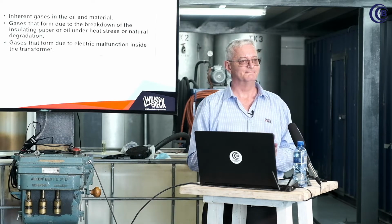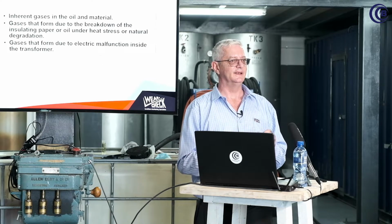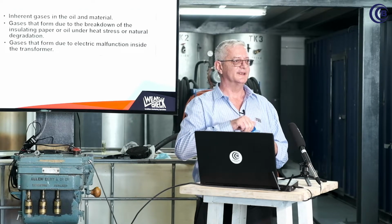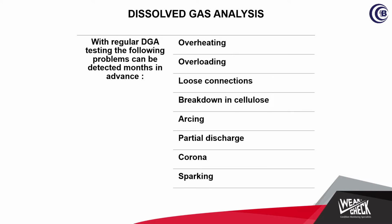Now gases, this is quite interesting. We are looking at 10 different gases that we analyze for, and each specific electrical fault in a transformer will generate a specific type of gas. We start with hydrogen, where the fault in your transformer at that point will be around 150 degrees Celsius. We end up with acetylene, which will have roughly 1,300 degrees Celsius. So each gas will be generated at a different temperature in your transformer. And each gas will tell us something, and we're looking at if there's any overheating in your transformer. Loose connections, we can pick that out.